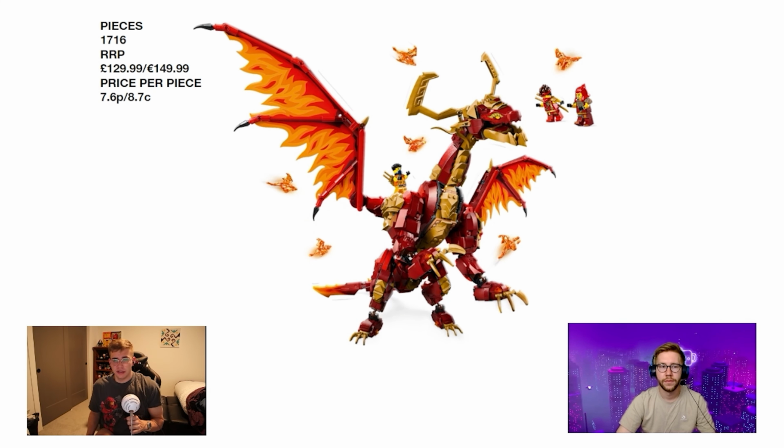But bro, just look at this thing. And I didn't even notice at first. All these little things around it are flaming fire dragons. This has a literal aura of familiars around it, just surrounding it. Like, what a great idea, not just for the images, but also the box art, because it fills the space in such an epic way. 1,716 pieces for $150. Sounds fair to me. Yeah, for what you get, it is pretty fair.